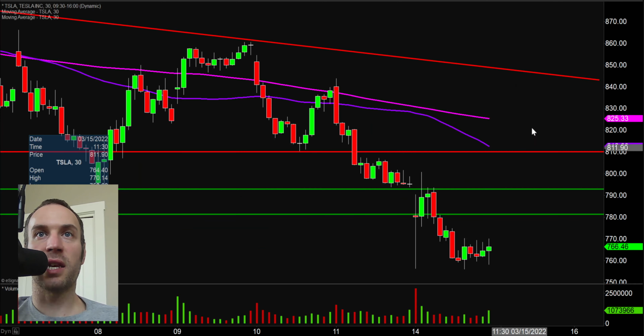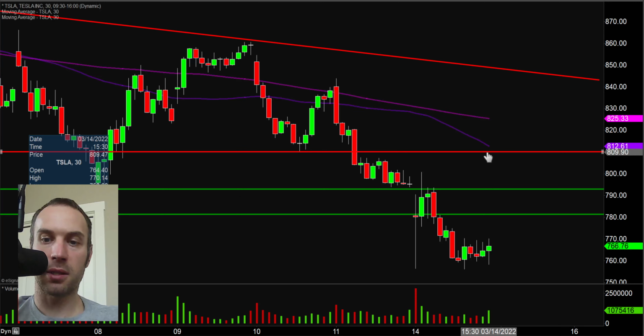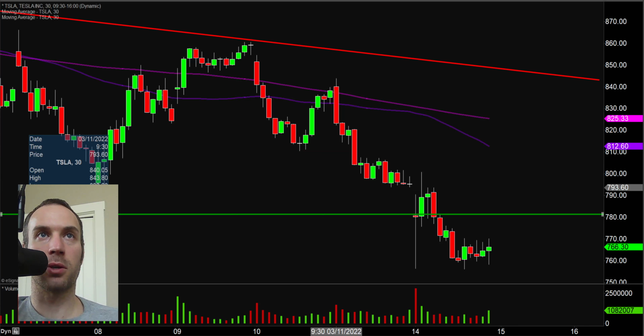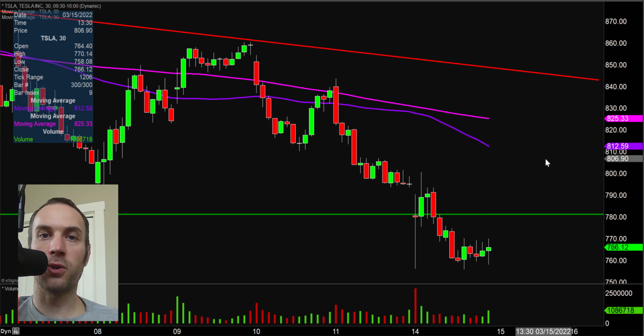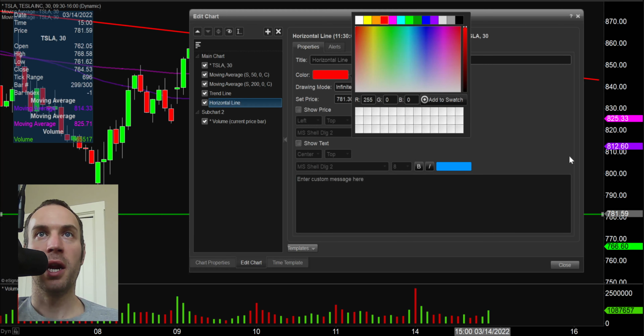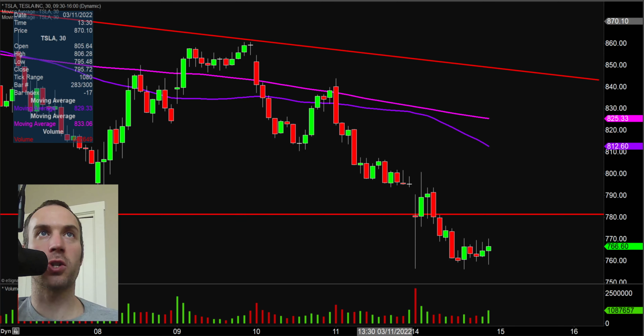Next one, TSLA Tesla, and I'm going to go ahead and get some housecleaning done here. Delete these lines out. Yes, they still pertain, but as I mentioned earlier, I don't want to risk causing confusion because there's clutter and lines everywhere. So let's try to keep this as clean as possible. So this was a former area of support, but now that the price is below this 980-ish mark, that's going to be a main area of resistance to watch going forward.